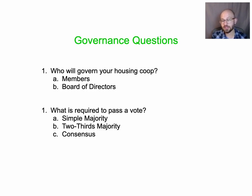All right, so the next important early question to ask about your project is who will govern your housing co-op? Will it be governed by members or a board of directors? The main logic that would drive this decision is that if the co-op is small, like 6 members or less, then it probably makes sense to be governed by your members, because 6 is a manageable group of people, and having a board of directors elected by just 6 members is a bit redundant. That's how we started: we were 6 members in our 3-unit building, and we were member managed. We had no staff. The board of directors was not separate.